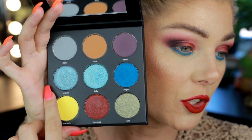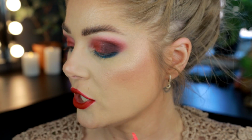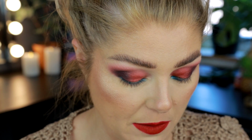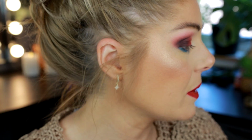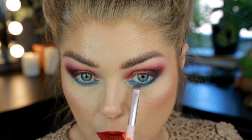Okay, the first shade that my eye was drawn to when I opened this palette was this one, Heaven, because it truly looks like heaven. It is like a grayish blue periwinkle duochrome, super glittery texture. And when I swatched it, it swatched like heaven. So I am gonna take some on the same brush that I used under my eyes. I am gonna spray it because I want it to be as opaque as possible, and I'm gonna put that on top of this blue.